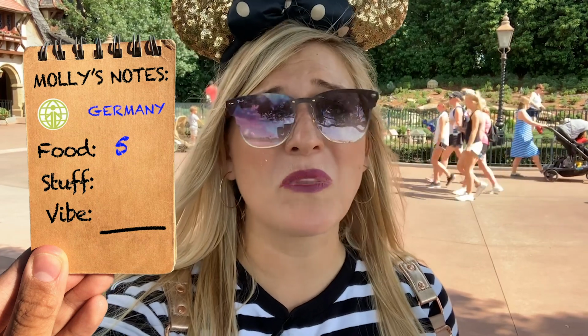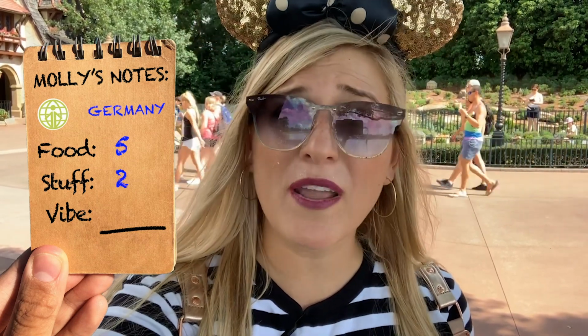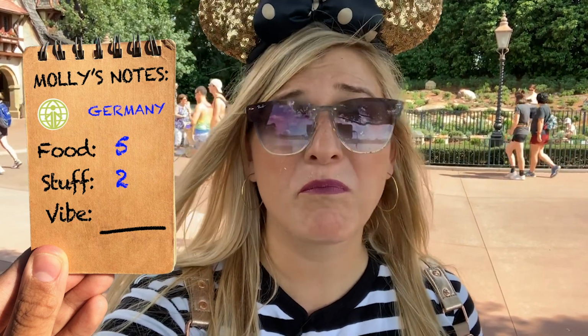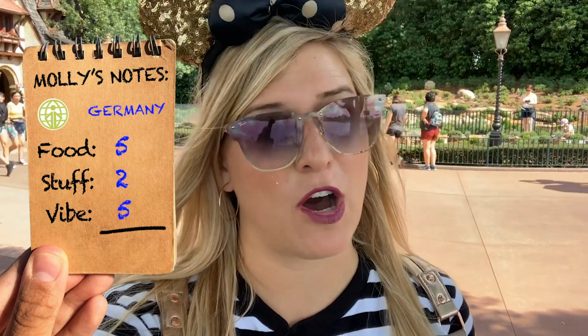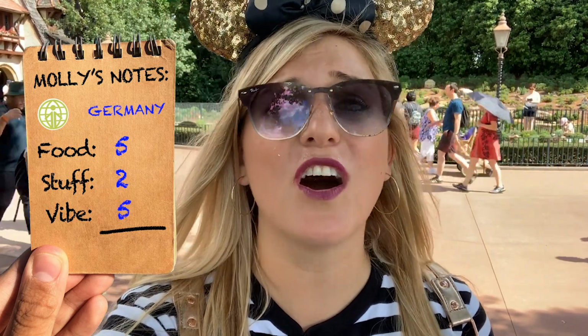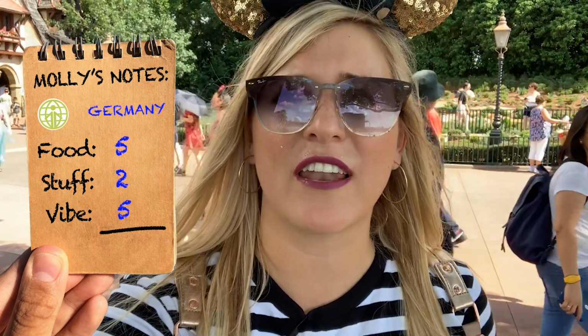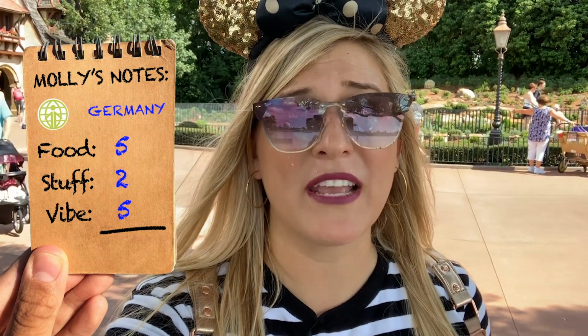Entertainment though, I'm only giving it a 2. There's not a lot to do in the Germany pavilion. You can meet Snow White, which is cool, and you can shop, and some of the shops are really cool, but that's pretty much it. But overall pavilion vibe, 5 again. I love the train. They have awesome bathrooms here. The detail is unreal, and it is just a fun pavilion to be in, and it feels like you're having an Oktoberfest, you're having a party. So overall, that gives Germany a 12.